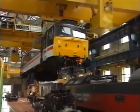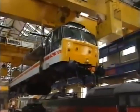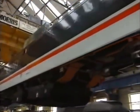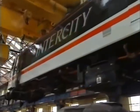It was originally numbered D1935 when constructed in March 1966. At one period, it bore the name Bristol Bath Road, and after the installation of long-range fuel tanks, the loco was renumbered from 47257 to its present number.